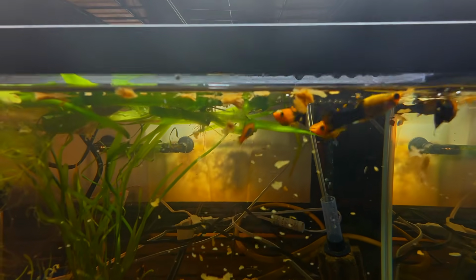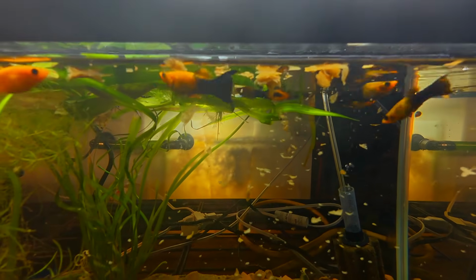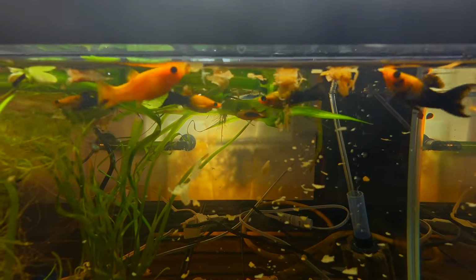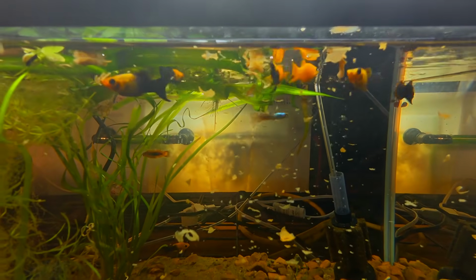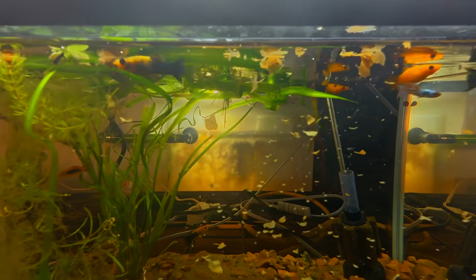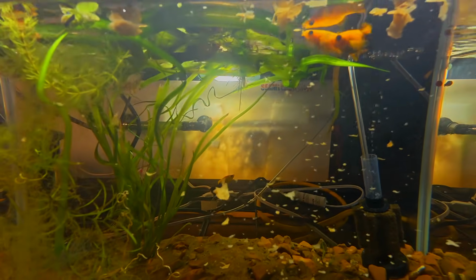I always like it whenever I can get the species to reproduce and then trade that in for something else that I want. And it furthers the hobby. It cuts my cost. And it just feels like an accomplishment, even though the fish did all the work.